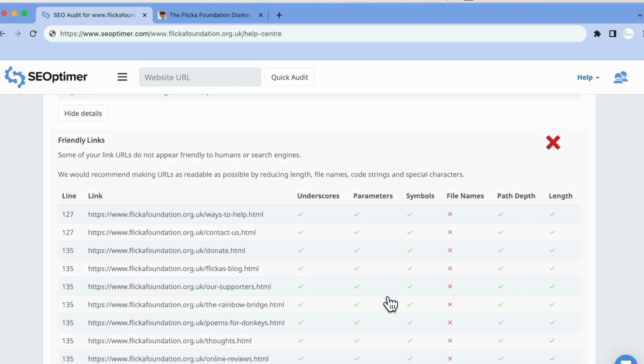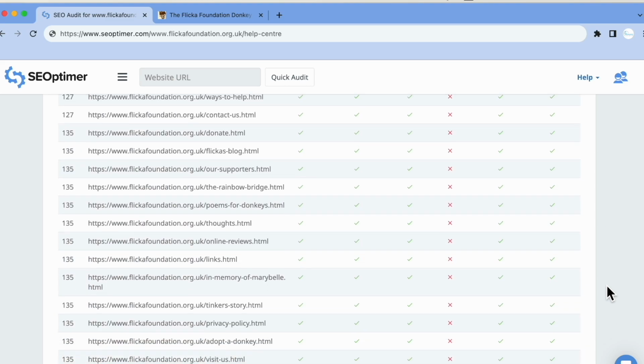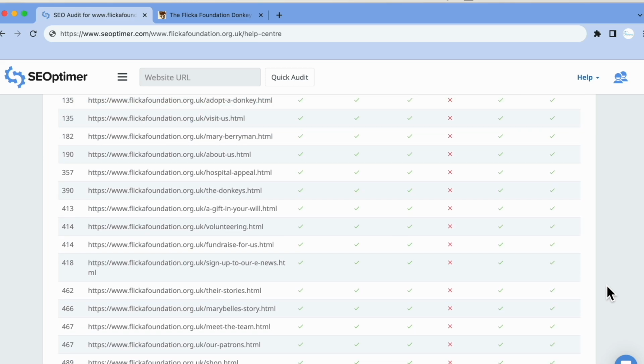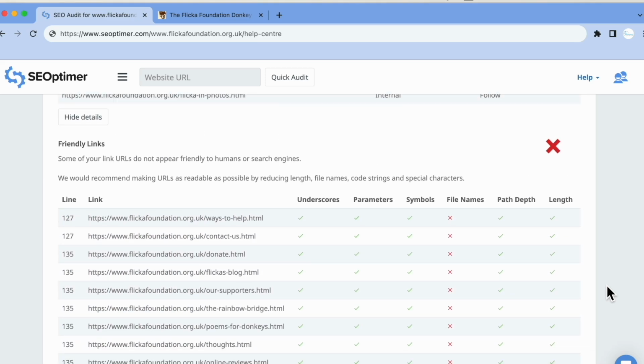What I would ensure is that, like how they've got good practices here, they continue to do so. So contact-us, ways-to-help. I've got a feeling this file name and this X might be to do with their main domain, but changing at this late date probably won't help them. It could actually hinder them. Length just means you don't want a too long URL. And there's other things that they want them to be.